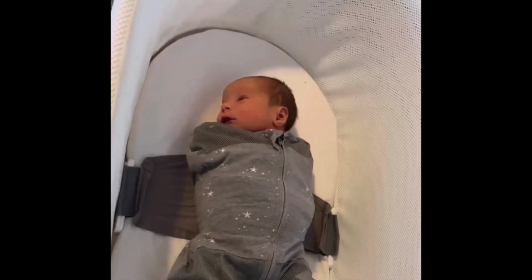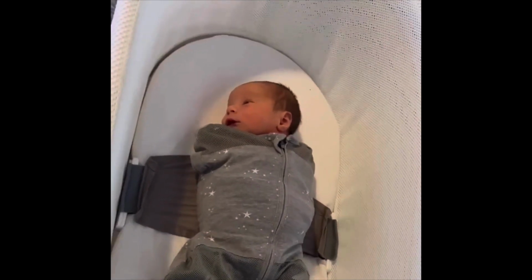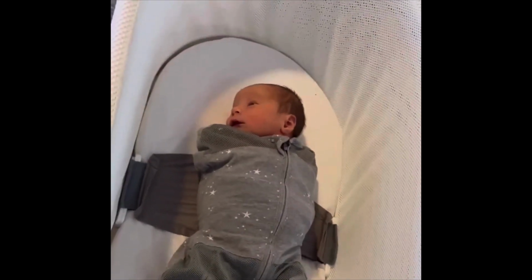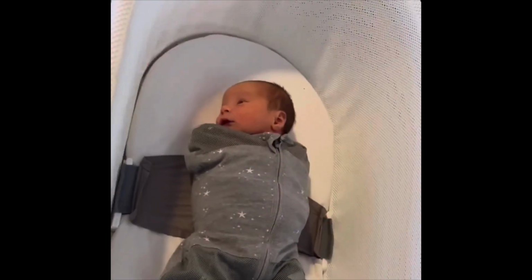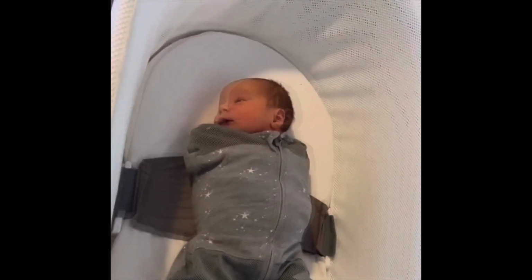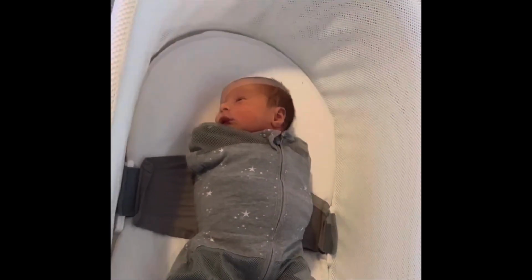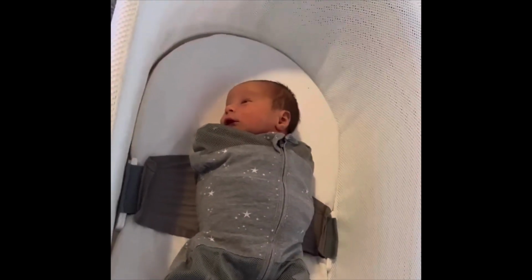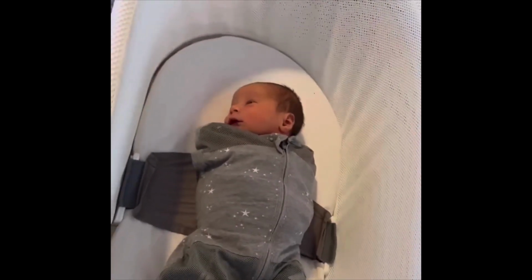When you first have your baby and your baby is a newborn, you want to keep your baby swaddled while they're sleeping. This keeps them sleeping longer because they have a startle reflex called the Moro reflex, and the swaddle just keeps them feeling like they're inside the womb. So the Snoo comes with these amazing swaddles that latch onto hooks that keep the baby in place. It also keeps the swaddle from coming up over your baby's face.